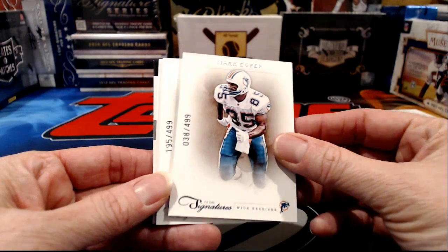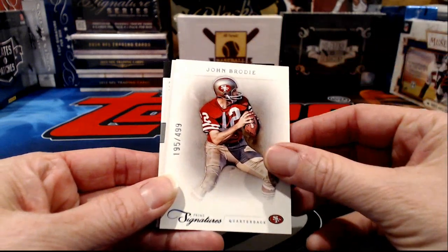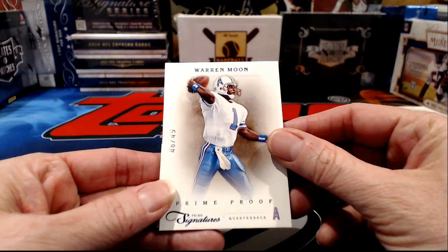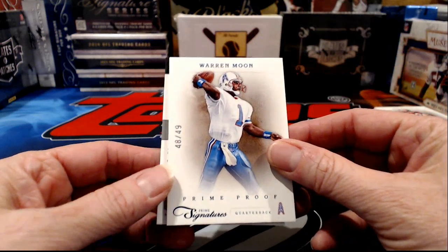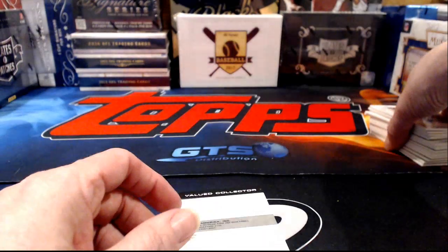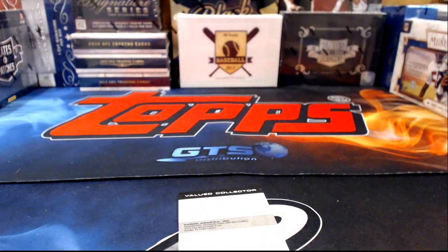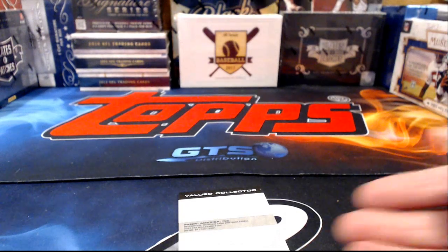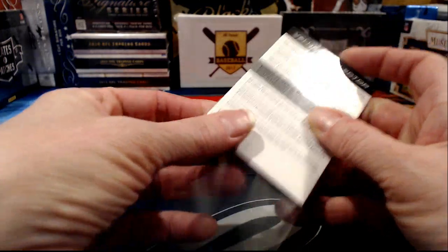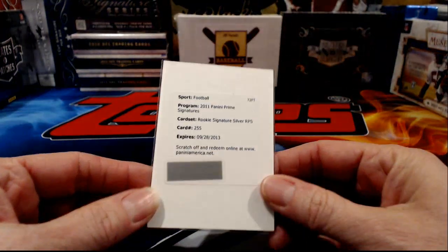Mark Duper to 499 for the Dolphins. John Brodie to 499 for the Niners. A little Warren Moon to 49. Of course, that's Oilers on the card. That will go to the Titans. That is because cards always stay with their franchise. And, of course, the Houston Oilers became the Tennessee Oilers, became the Tennessee Titans. So that will go to the Tennessee Titans.